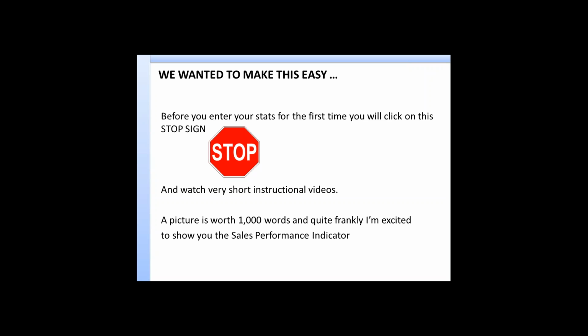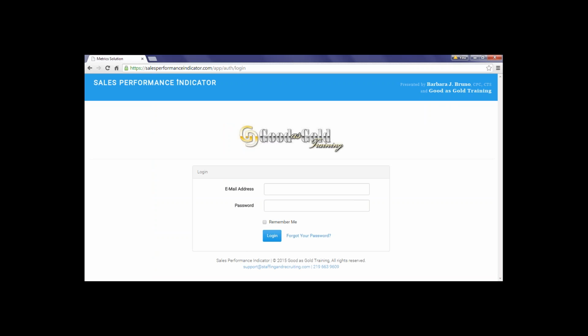And again, this is very similar to the tutor where you can't get in trouble. You can't really make a big mistake. We did that because we know the personalities of the people that are going to be using this. I think a picture is worth 1,000 words. And quite frankly, I'm excited to show you the sales performance indicator. So what I want to do now is actually go to the product.